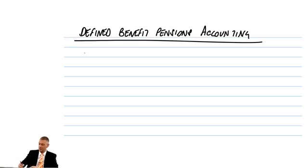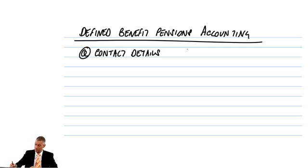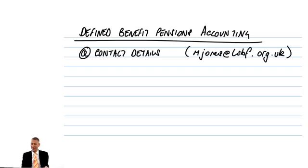So defined benefit pensions accounting is illustrated by question contact details. And contact details is called contact details to remind me to give you my contact details. Slightly crazy, this idea, when I give you my contact details at the beginning of every session and at the end of every session as well. But there you go, just to reinforce that idea. There is my contact details. I seem to like the word reinforce today. It's a great word, I must admit.